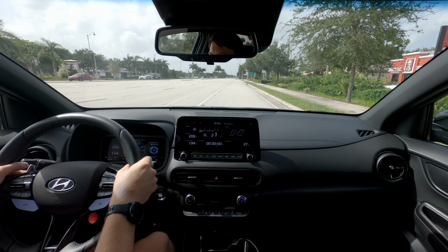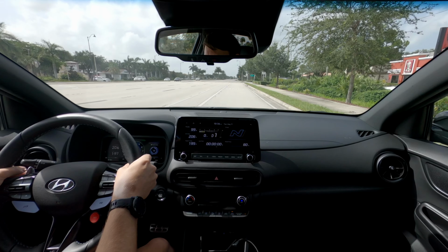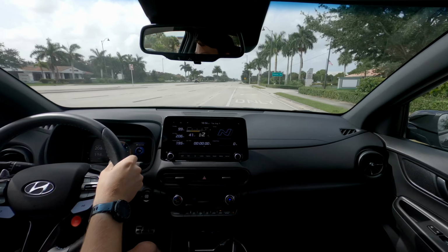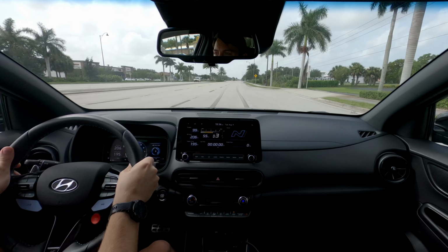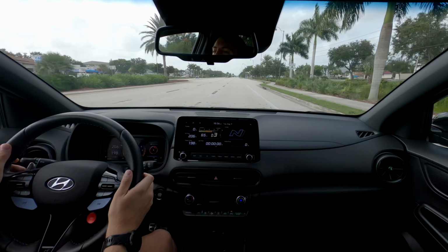Got the overboost on. We're gonna torque brake it. And it didn't launch that hard. Oh, there it goes. There it goes. Gosh, those upshifts are so freaking fast.